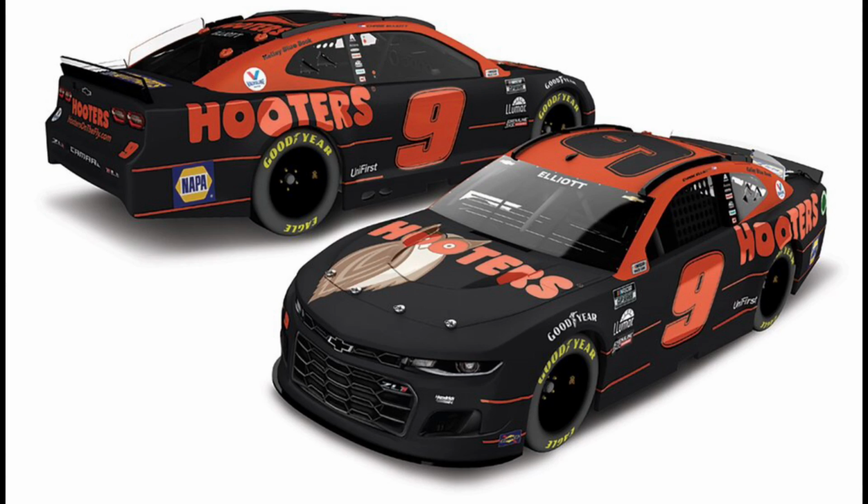Another Chase Elliott diecast here, fellas. Chase Elliott. Well, I'm wearing the Hooters shirt. This is from 2018, right? It's vintage, right? No, this is his 2021 Hooters paint scheme. This is the Midnight Owl car.